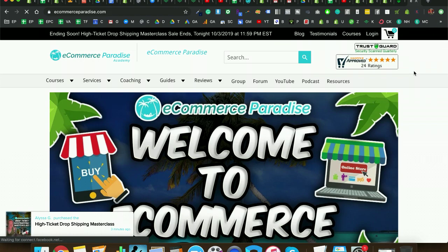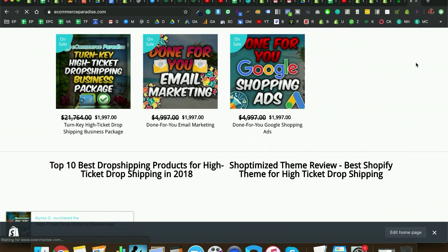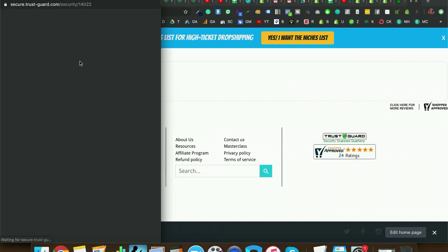All right, cool. So here we go. At the top, you can see I have TrustGuard right here. And at the bottom, you can see that I have TrustGuard here. And I also have each of the seals right here. So this is what it looks like. Okay, and today I'm doing this video. It's the 3rd, and the date shows the 3rd. If I click on any one of them, it'll come up.